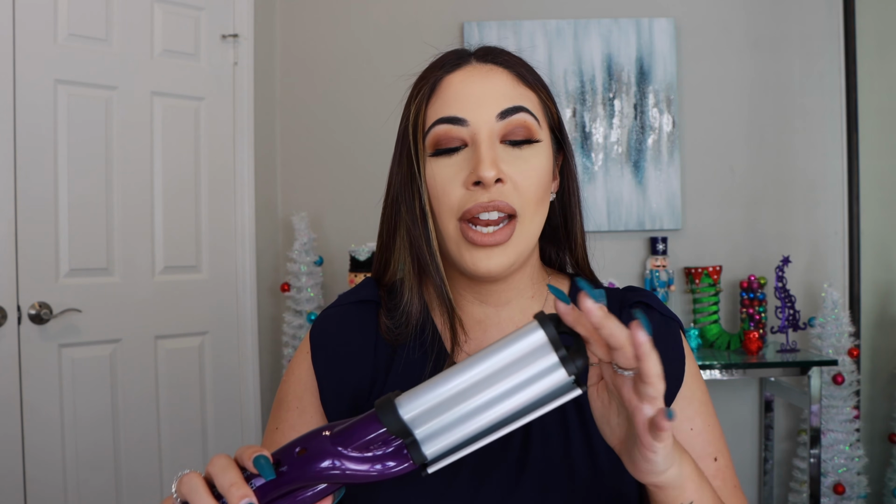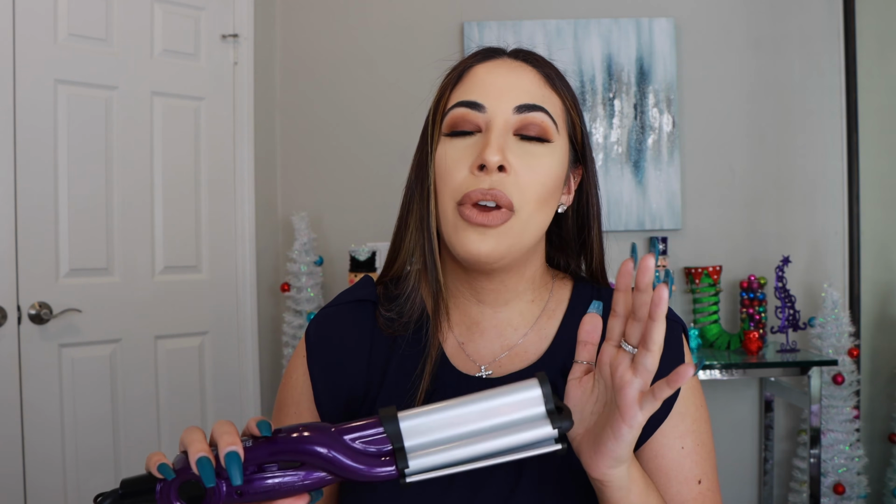And I love this waver. And I love that it gives you a big, deep wave. Just perfection. So if you're wanting to jump on the wave or mermaid hair trend, definitely pick this one up. Like I said, I think it was like 25 bucks. So it's super affordable, and I think you're really going to enjoy it.